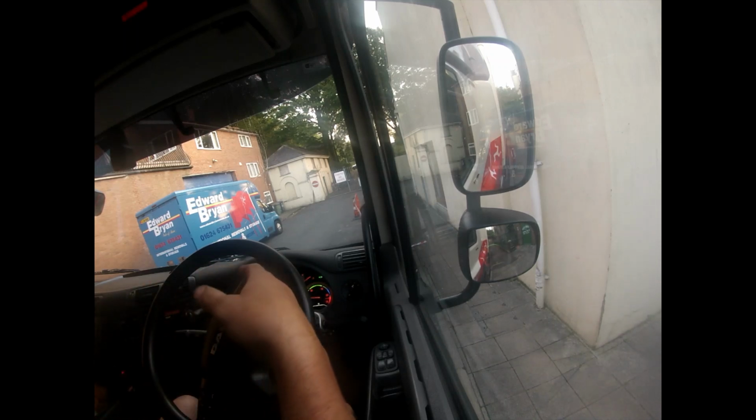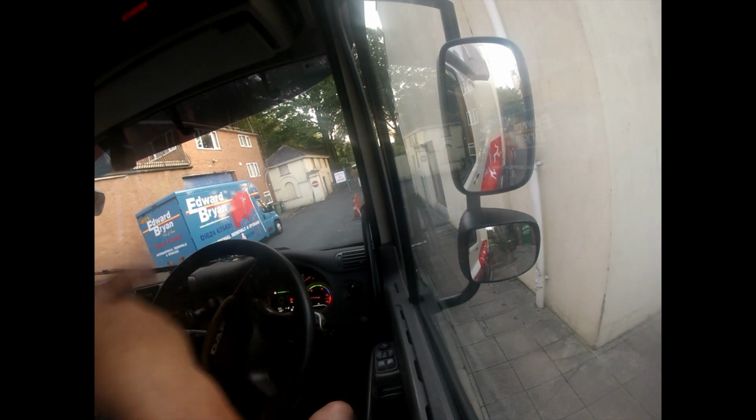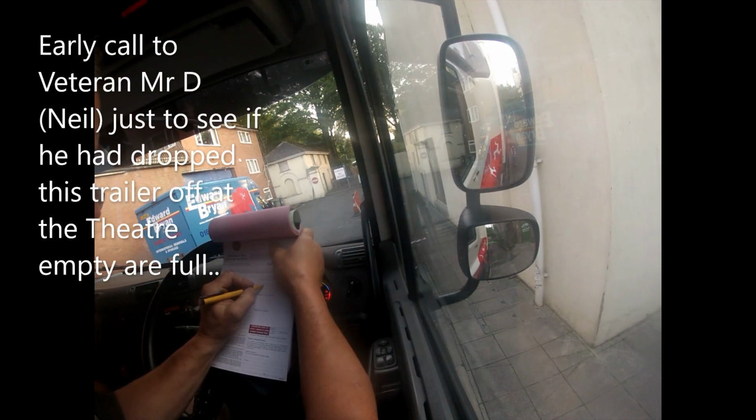And then the idea is to try and pick up the trailer with your air suspension, because then it makes the legs easy then to wind up. Anyway, just bear with me.